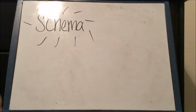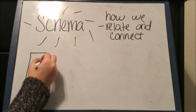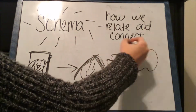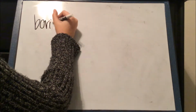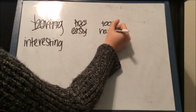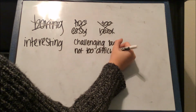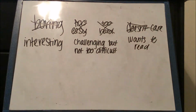Activating background knowledge, or schema, is important for comprehension because it's connecting and relating the text to what the reader knows. If I see a dog on the cover of a book and I have a dog at home, I'm able to connect with the book just from the cover because of my experiences with dogs. Another reader factor is motivation and encouragement. That simply means that if the book is boring, too easy, or too hard, or if the student doesn't care to read about the book, then that's going to affect comprehension because the reader is less likely to be engaged. Other reader factors include fluency, vocabulary, and text comprehension strategies. We'll get to that part later though.